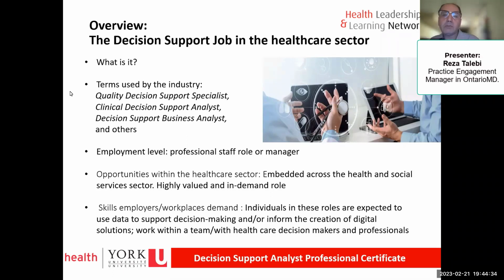Thank you for that. The only thing I would like to add is that this is a very unique and niche work opportunity. That's why you see so many different terms being used, even quality improvement specialists and things like that. The reality is, as Jonathan mentioned, part of it is because we are lucky enough to be in the time of an information explosion.